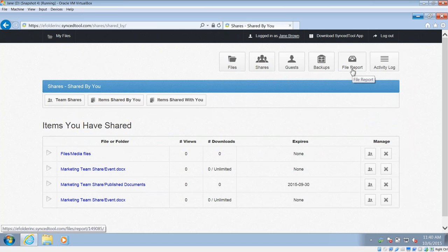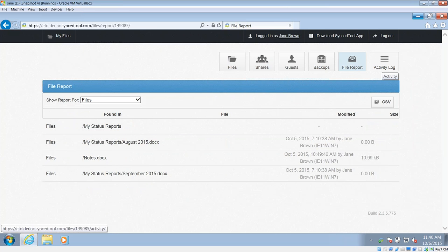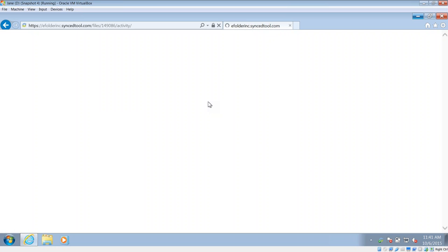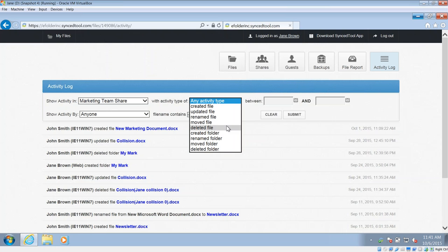And also, if you take a look at these file reports in the Activity tab, this is very similar to how the administrators can actually monitor content. And end users can monitor activity as well. So for example, if I click the Activity log, you can see very granular options for understanding what's happening with your personal and your shared content. For example, if you want to see really quickly who deleted anything from your marketing team share, you can do that pretty quickly.